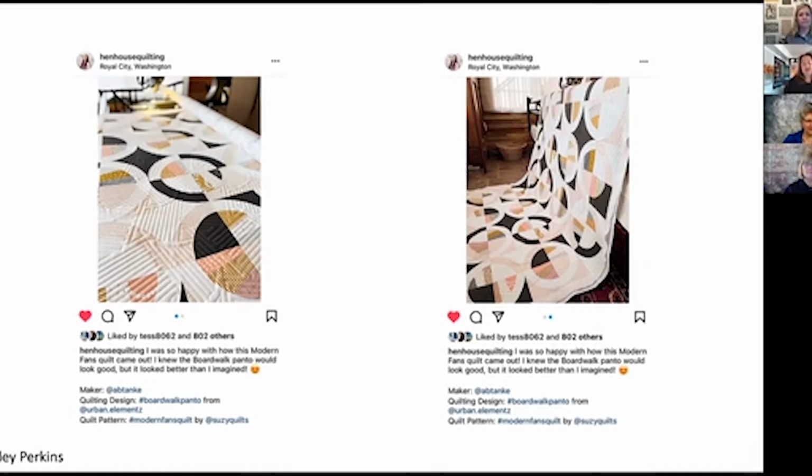The other thing you might take note of is I love how in her posting, she actually posts who made the quilts, what the quilting design is, where it's from, and what the pattern of the quilt itself is. So when you're posting to social media, you can definitely put some of those details out there so that people, A, know what you're doing, and when customers come to you, they know what to request as well. Well, the other side of that is I found if I don't, 400 people go, what is the name of that quilting pattern? Exactly.